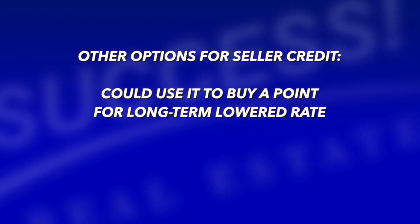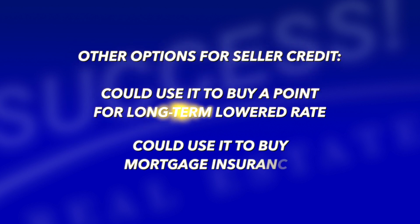The other things that they can use it for is they could use it to buy a point, which means they could lower their rate over the next 30 years, which same thing could give them the confidence to pay more for your house. Or they could use that to pay their mortgage insurance if they've got less than a 20% down payment. So there's a lot of reasons why a seller credit might make sense as a seller, but there's really not a lot of thought put into it by the selling agents or the seller side often.